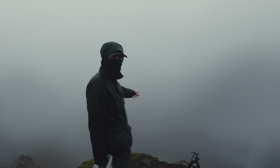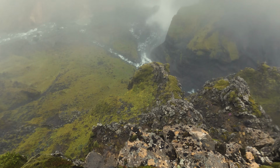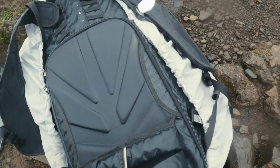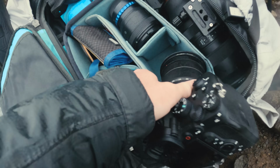So when we first got here, the waterfall wasn't even visible. It was just a layer of fog, and every once in a while, you could get a very, very small glimpse of the falls out there in the distance. So I pulled out my wide lens, and sure enough, there was a clearing for just enough time to capture this frame.